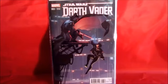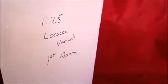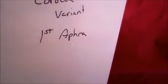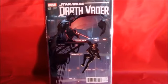So this obviously is Star Wars Darth Vader issue number 3. This is the first appearance of that character. Her name is Afra, I believe it is. This is the 1 in 25 Larraz variant. So for $30, I can't go wrong with it.